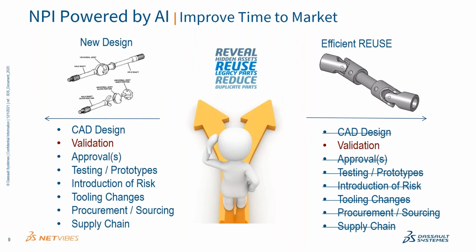So when you think of an efficient reuse policy, if you find a part and you can eliminate that design, approvals, testing, prototypes, introduction of the risk, the tooling changes, procurement, sourcing, your time to market is actually faster if you have an efficient process for finding a part. So this is part of the process we're talking about later as well. The importance of a new part introduction process is to really buy in and understand the downstream effects of cost for introducing that new part.